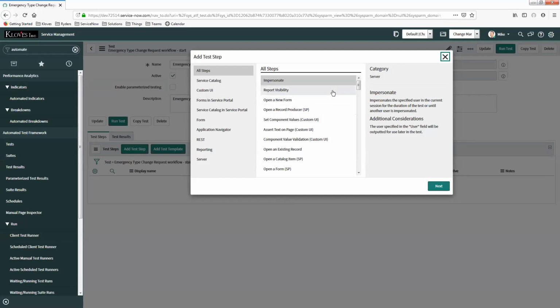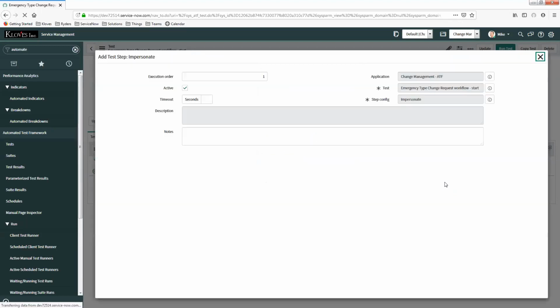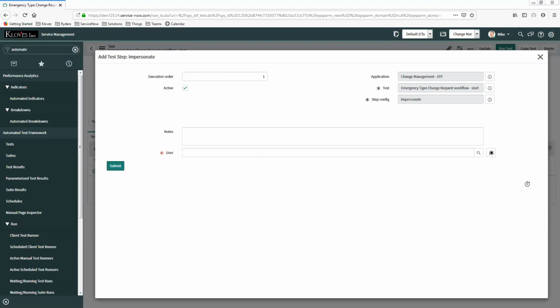Okay, so the first thing that we're going to do in this change is we're going to impersonate someone. Okay, and you can see the different topics here on the left-hand side, and that'll break out each one of these, and you kind of get an idea of what each one is as we go through the process. So I think they're pretty self-explanatory as we go through them, but we'll give some good examples all the way through in this process. Okay, so the first thing we're going to do is we're going to impersonate a user.